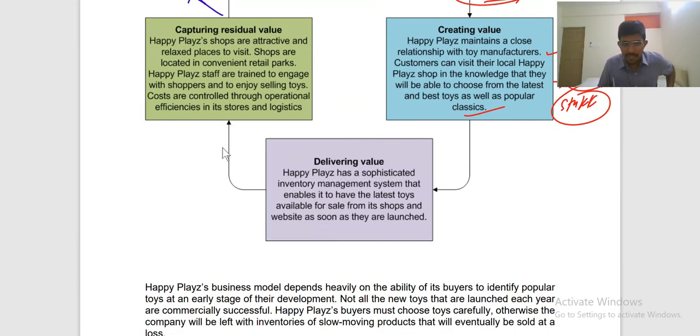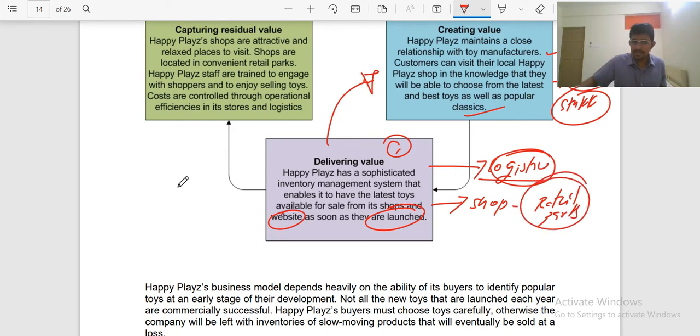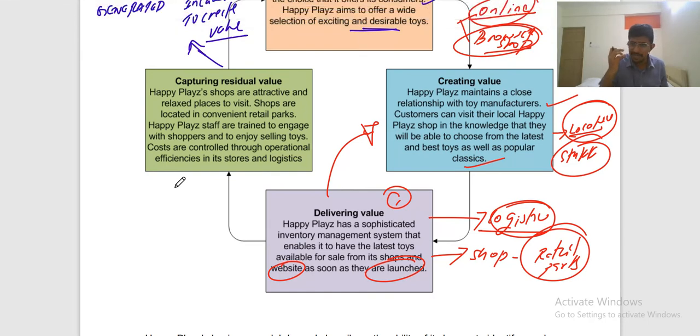Delivering value. Happy Playz has a sophisticated inventory management system that enables the latest toys to be available for sale in its stock and website as soon as they are launched. Now, this is the supply chain management that falls under creating value, because delivering value is generally through our logistics providers, because we use our logistics providers to give the value. This is a part of that. And then what about the shops? Shops are there, if I'm not mistaken, in the retail parks, because retail parks, parking areas, all those things are not considered in this.